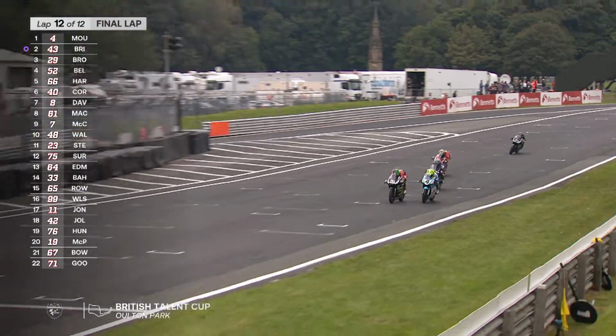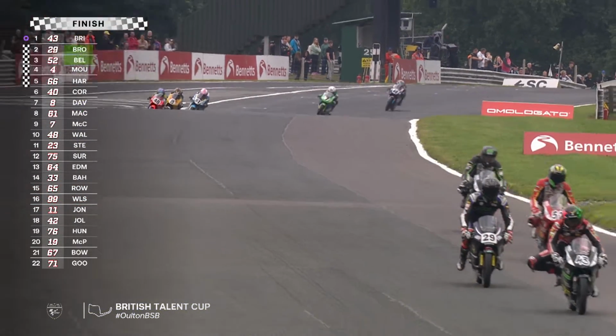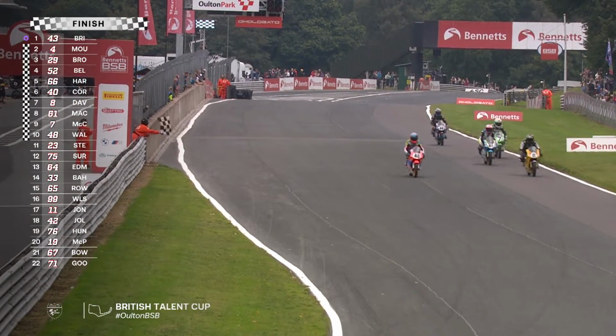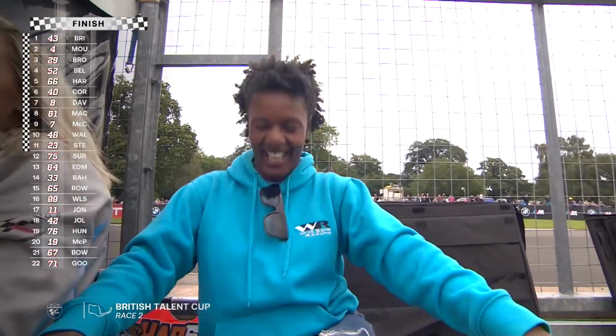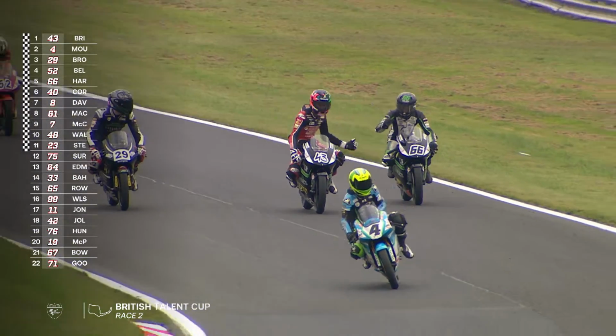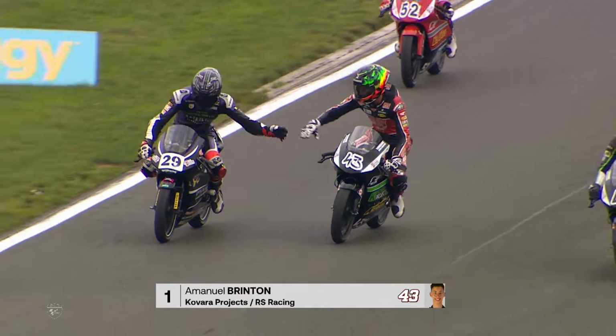As they dive to the line, contact between the 2, and Emmanuel Brinton takes the victory by the smallest of margins. 0.006 of a second at the line over Sullivan Mounsey. Lucas Brown in third place. Evan Belford in 4th position at the checkered flag. Wow, what an end, what a ride from Emmanuel Brinton. His first time here at Oulton Park this weekend, and he signs off race 2 with a victory.